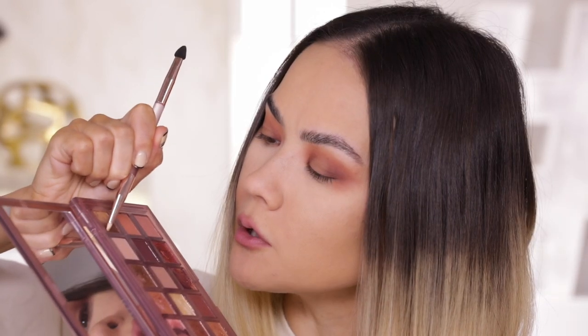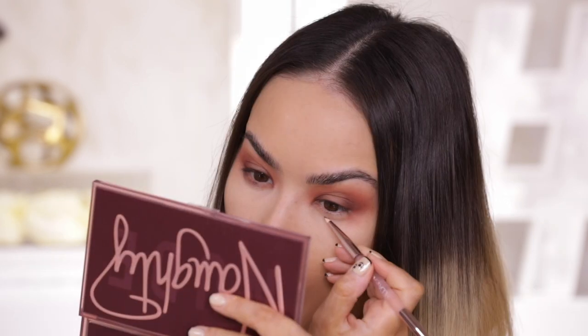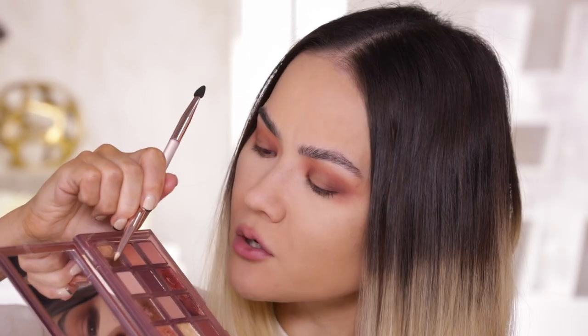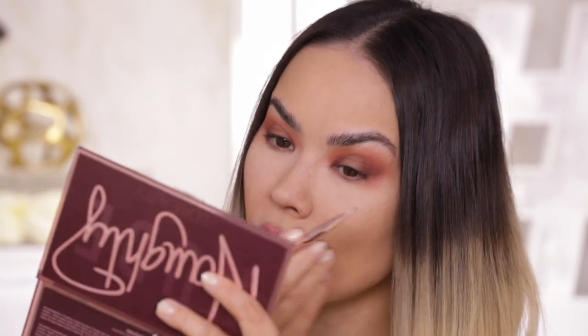And then I'm gonna pick up a little bit from the brown and use that to line my lower lash line. And when I say line, I actually meant smudge, just like that. Do you see how it's just like messy, but so sexy? So this shade is actually pretty unique because you almost get three colors in this one. You get the nude, you get the chocolate, and then you get the swirl of the two, which makes like a nice coffee and cream color.